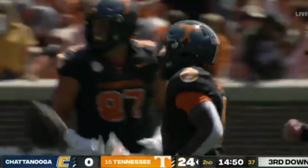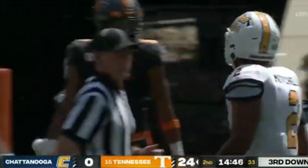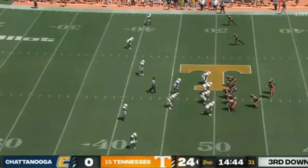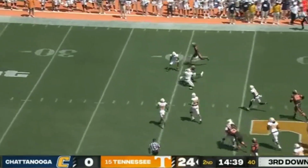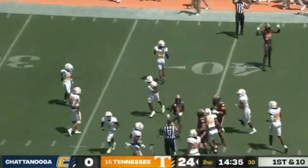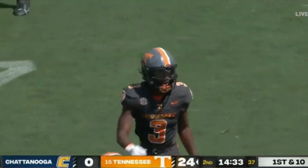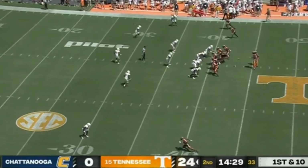I think we're going to see a good bit of Sampson's engagement in the passing game. And that's not to say that they can't use him as a runner. They will. Nico throws into the slot to Squirrel White. Squirrel's first catch of the day, team leader in catches last year with 67. It's an easy pitch and catch. That's a cushion throw.